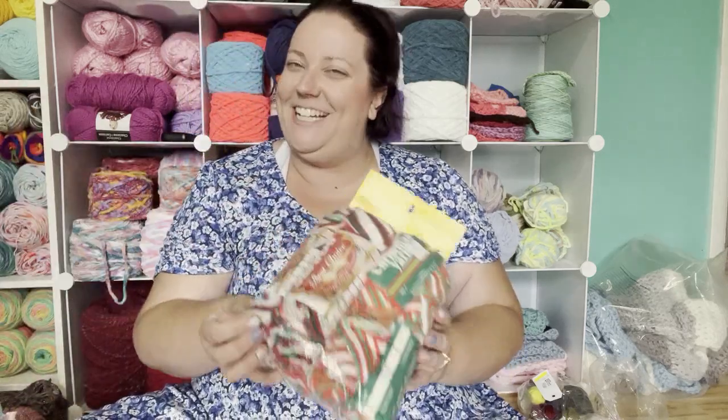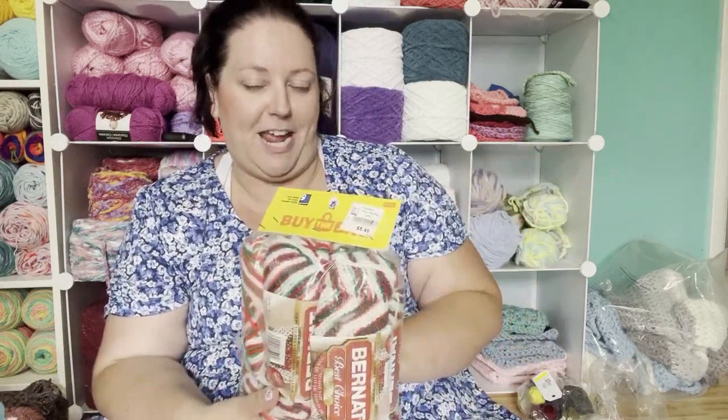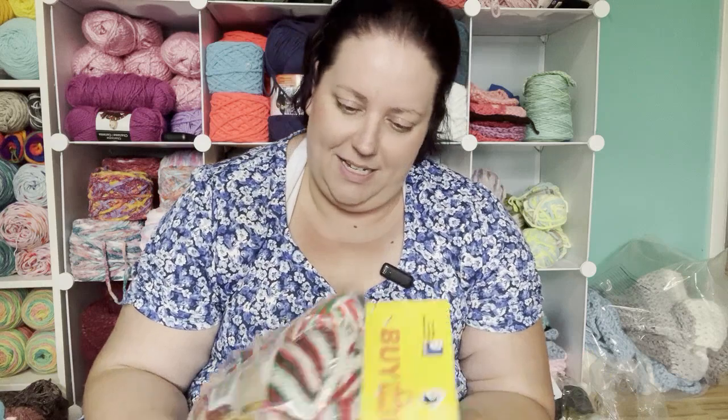More Christmas yarn. I really didn't want to pay... actually, you know what? I didn't end up paying $5.49. I'll talk about that in a second. It was a young guy at the cash register, and he's like, "Oh, that's weird. Why is that $5.49 when the other ones are $3.49?" And I was like, "I don't know." He's like, "I'll scan $3.49." I said, "Thank you." So I saved $2, but I still spent $3.49.